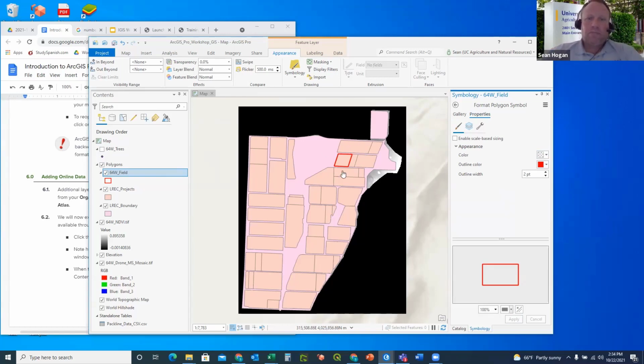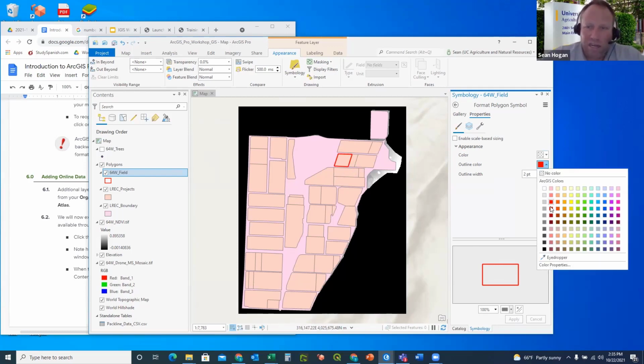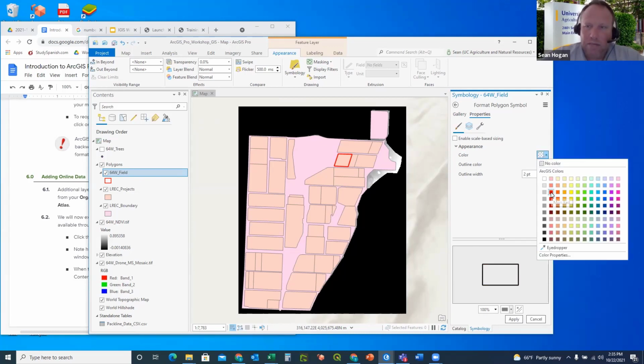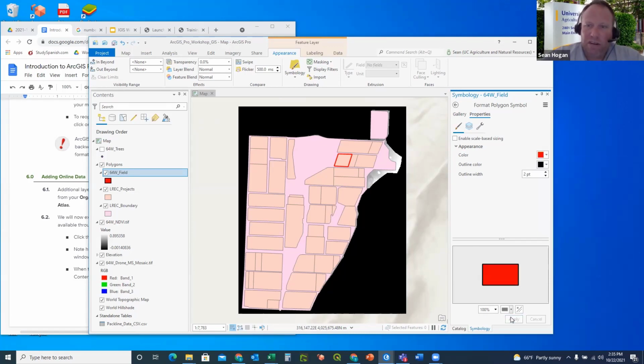There's not as much contrast on this polygon background, but when you put that over the top of, say, a digital elevation model, there might be more contrast there. So that's how we could adjust that. For now, I might switch it back to black and switch the inside color to red. Click apply, and there we really have it, it pops out good. We can use that later, so you can adjust the appearance in that sort of fashion.